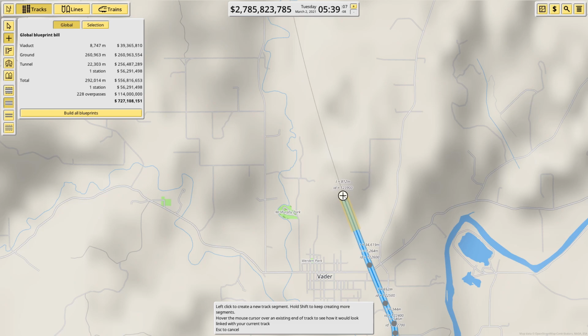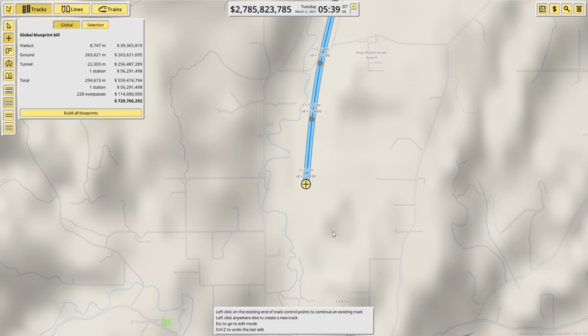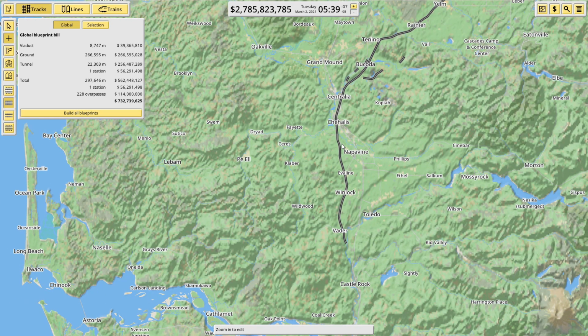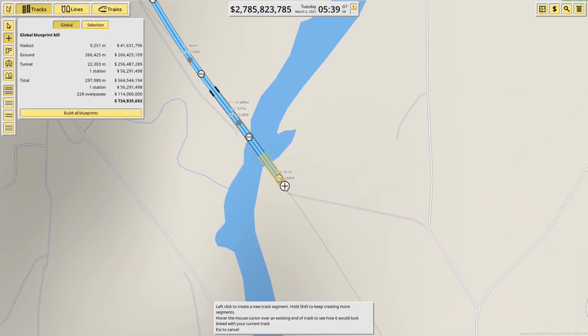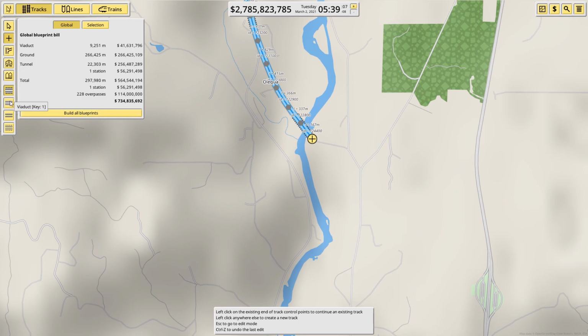And from Vader. Oh, this is going to be nice, we want to stay on the left side, the west side of this little peak here. If we can. Just like that. Yes. Perfect. All right, and that gives us a nice little line on it. Okay. Probably want this to be viaduct because we have to get across the river. And from here, we're going to follow this road.